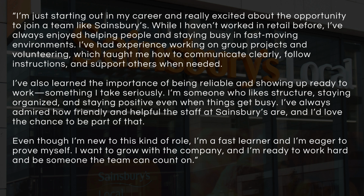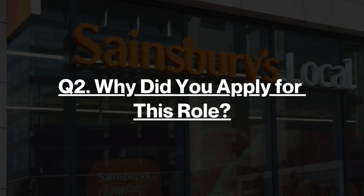I've always admired how friendly and helpful the staff at Sainsbury's are, and I'd love the chance to be part of that. Even though I'm new to this kind of role, I'm a fast learner and I'm eager to prove myself. I want to grow with the company, and I'm ready to work hard and be someone the team can count on. Question number 2.